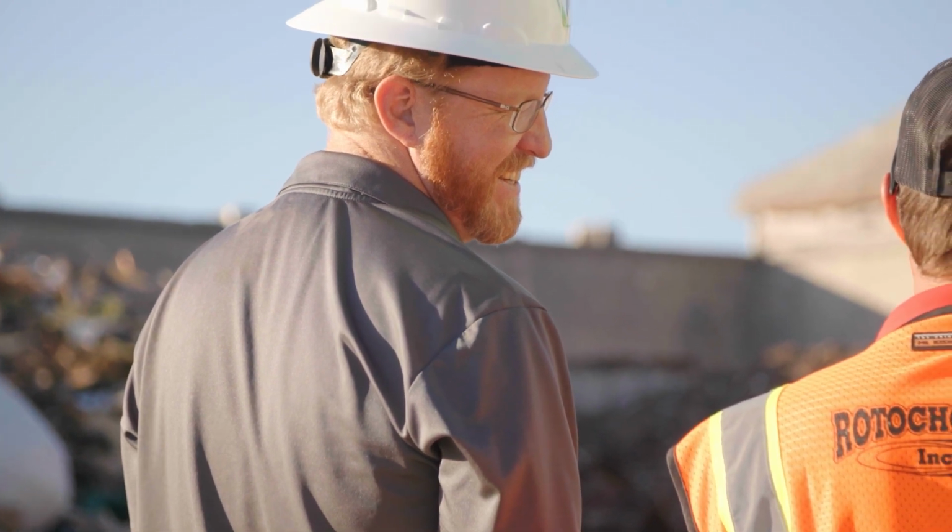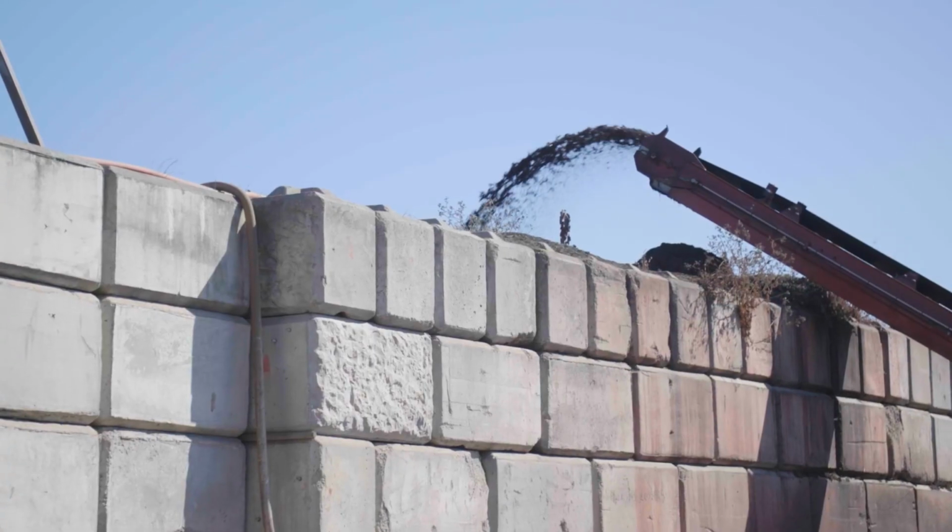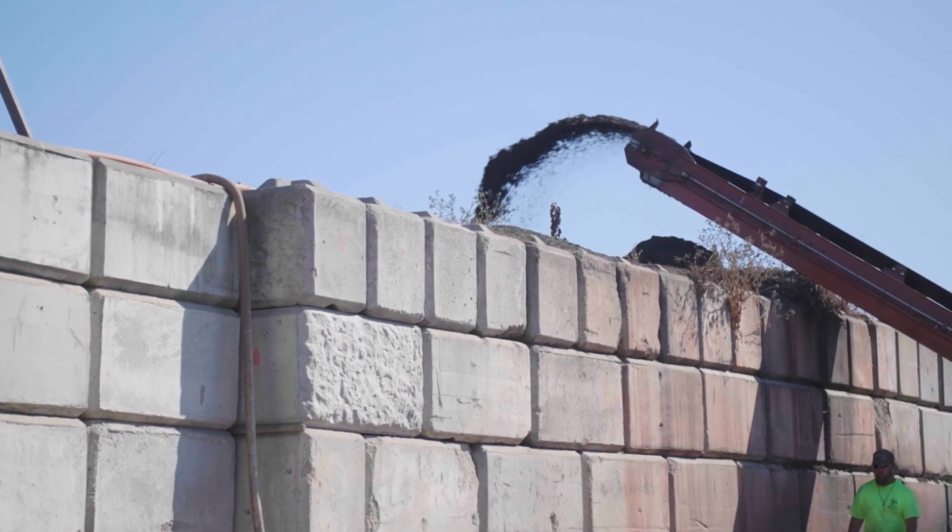Nick came in, "Hey, I've got a machine, I'd love to let you run it, I'll come show you what we're doing. It also colorizes, so you can do your wood waste, you can do your green waste, and you can colorize your wood waste and make your own mulch. What do you say?" kind of a thing, you know?